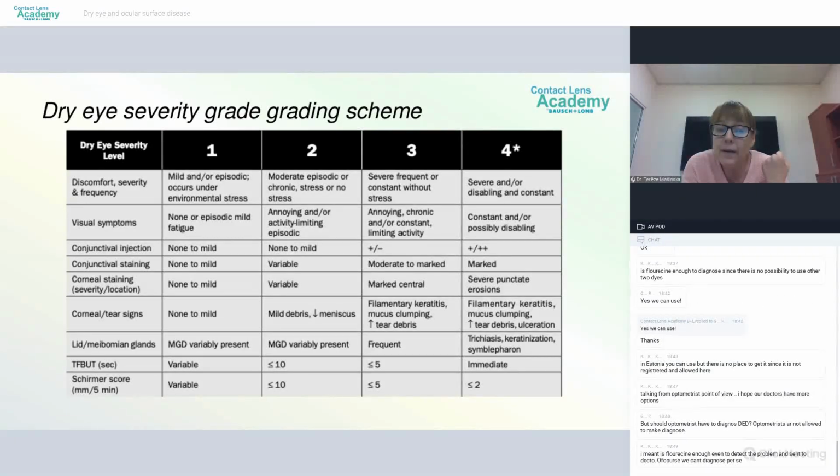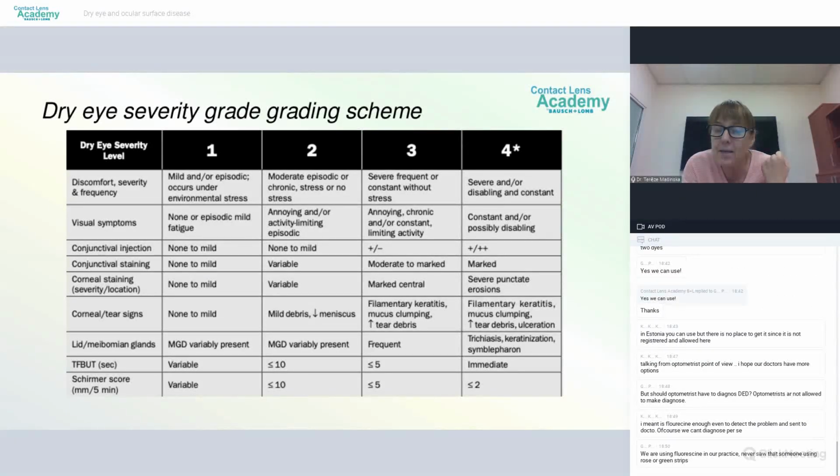And it would be very good if you can just guess approximately what the problem is. Of course, you can send to an ophthalmologist every patient who has some dry eye syndrome, but I don't think that it is a good idea to send every patient who has a little bit of staining on the cornea to an ophthalmologist.